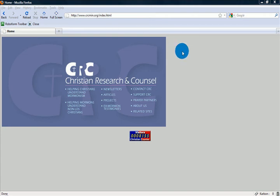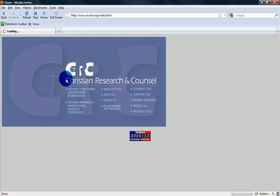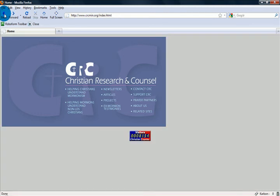This is my review of the Christian Research and Council website at crcmin.org. Well, first and foremost, the homepage is terrible. It is not centered. It is tiny, and guess what, folks? It is an image. The entire menu is an image. How is that bad? Well, it's bad because search engines can't read text embedded within an image.